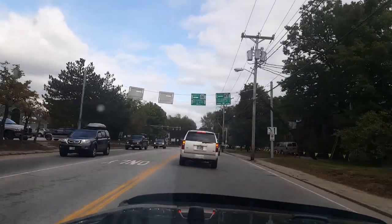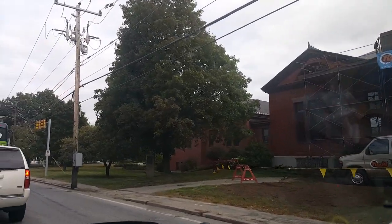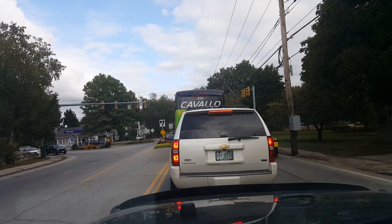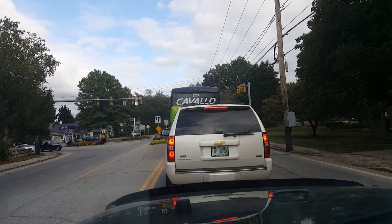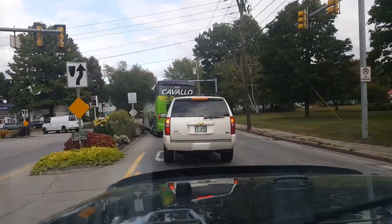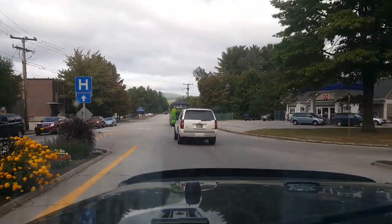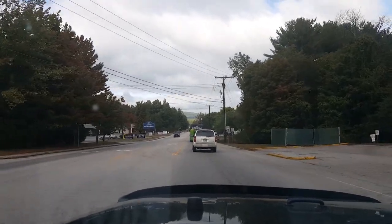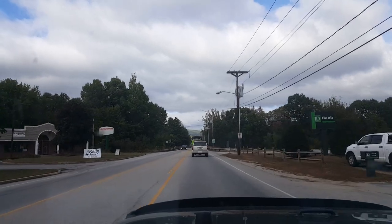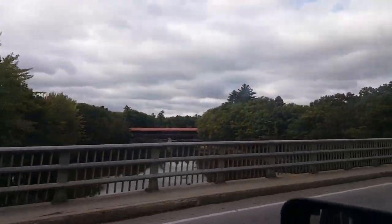Here we go, turning north. That's our town library. See, it's pretty cool looking. They're doing some restoration on the tower. Been there a long time. Group up here. And here we're crossing over the Saco River. Over there is a great swimming area, and you can see the bridge, covered bridge.